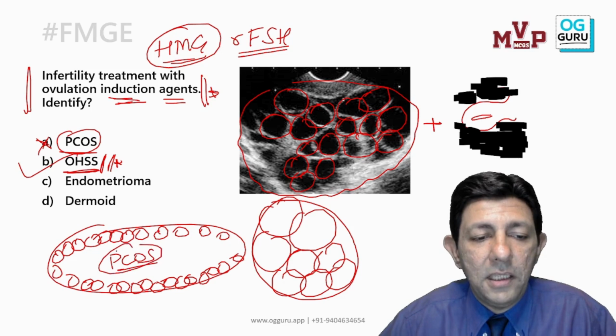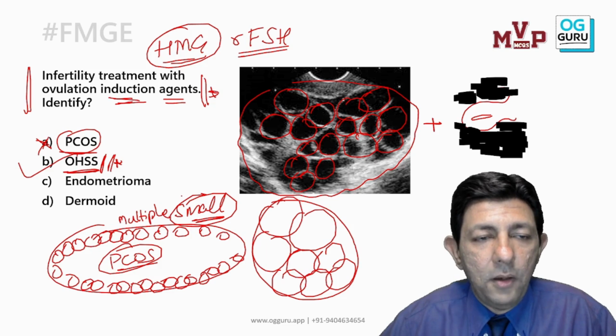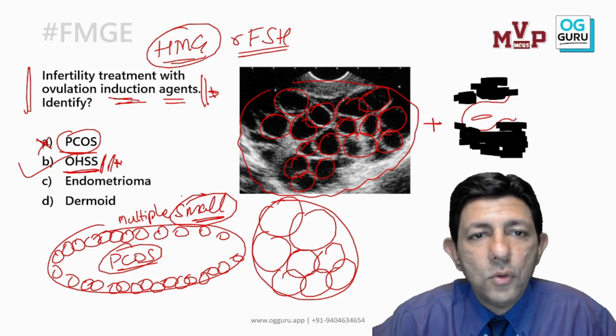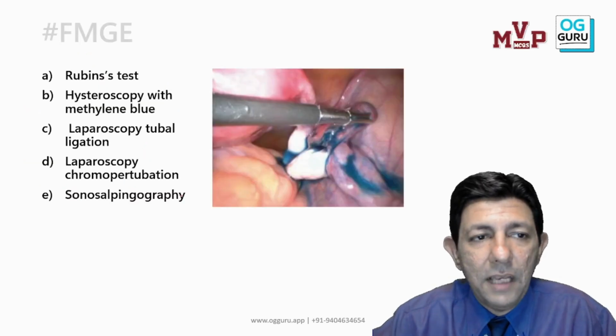PCOS has thick echogenic stroma and multiple small follicles. Okay, multiple small follicles in PCOS. So this is the very famous OHSS. And one more image we have got.